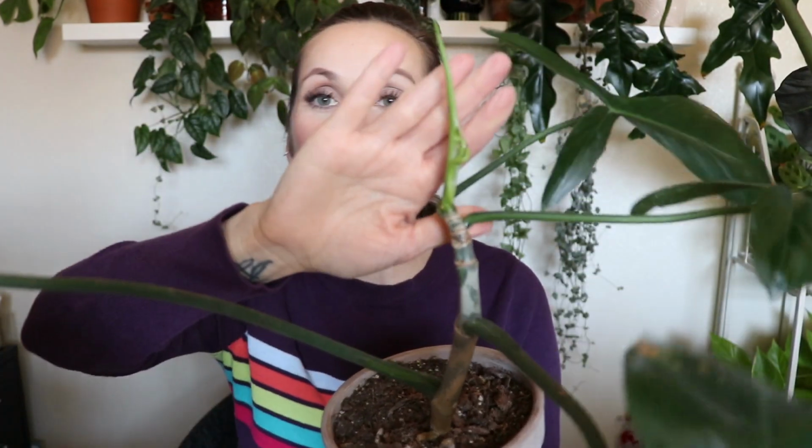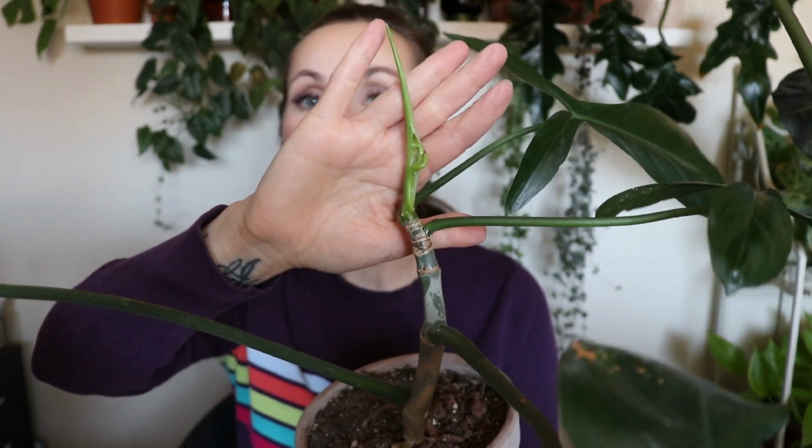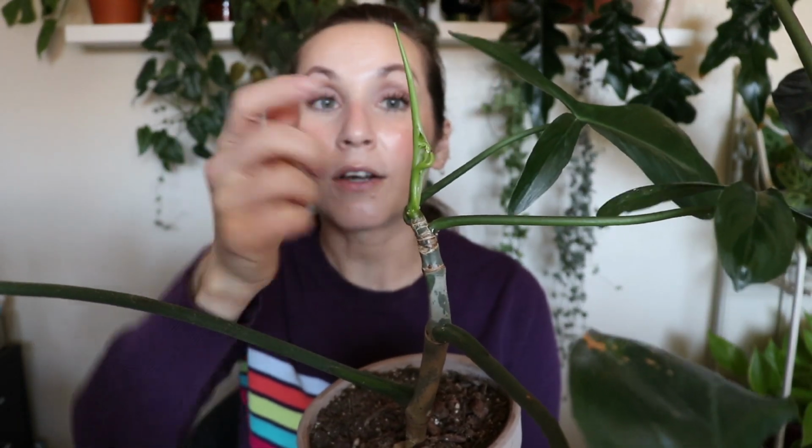Anyway, it has had this long thing just sitting for the longest time with no development on it. But the other day I looked at it and it was a lot taller, and it has a leaf growing in there. It looks like it's going to be the smallest leaf known to man, but I have to be honest, I have this growing in a very low light situation.